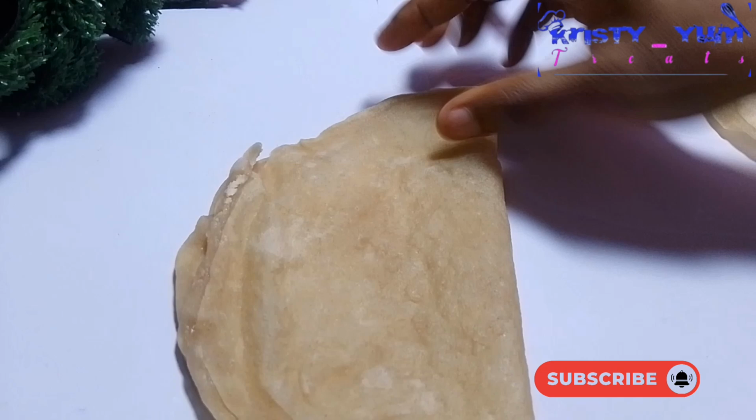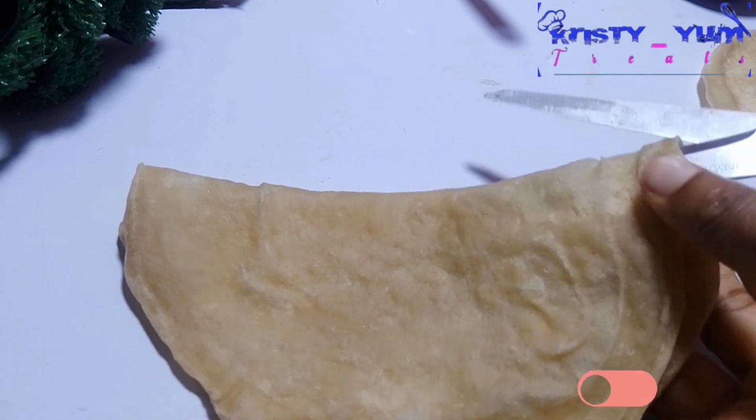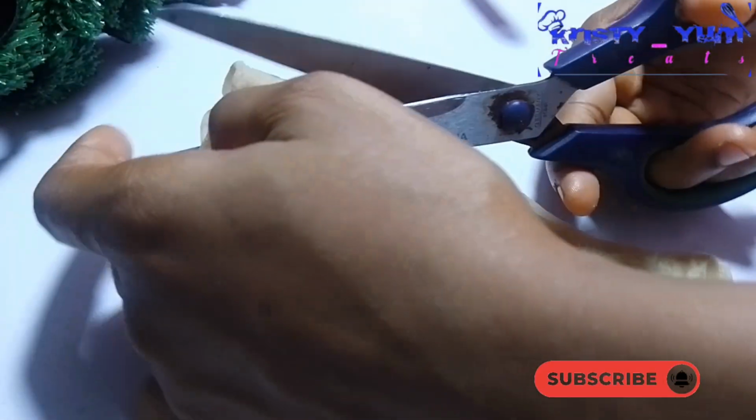It is time to shape our samosa wrap. There are 2 or more ways to do this. I will be using one way here.